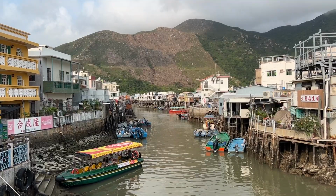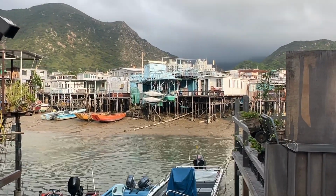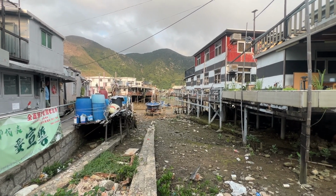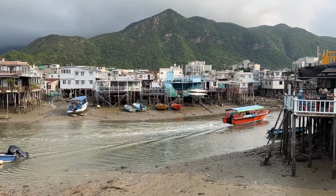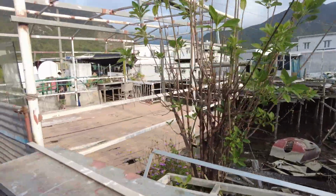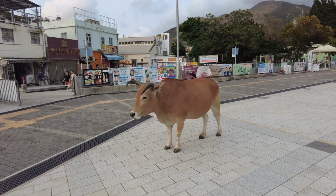Unfortunately, we didn't see Tai O Fishing Village in its full glory because of the low tide. Of course, in all the photos I've seen of the fishing village, the tide was high, so it looked a little bit different, a little bit more photogenic, but we enjoyed this place anyways. Also because of low tide, we were able to see so many crabs. And you know what surprised me the most? That people actually still lived in these stilt houses and completely rejected the modern way of living.